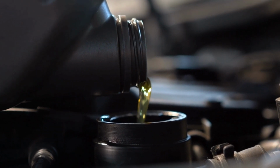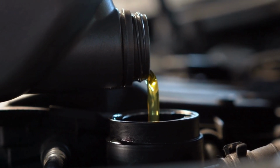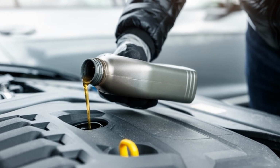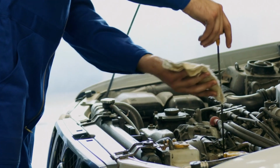Changing your car's oil might seem simple, but are you sure you're doing it correctly? Let's go over some common mistakes people make during an oil change and how to avoid them.